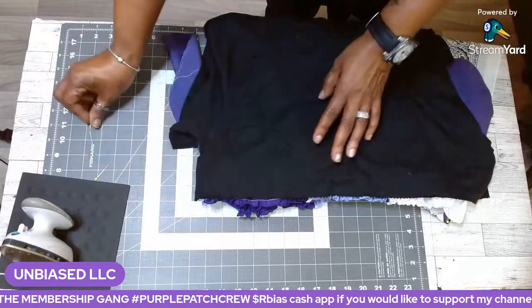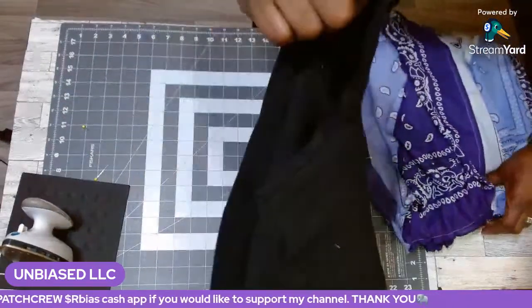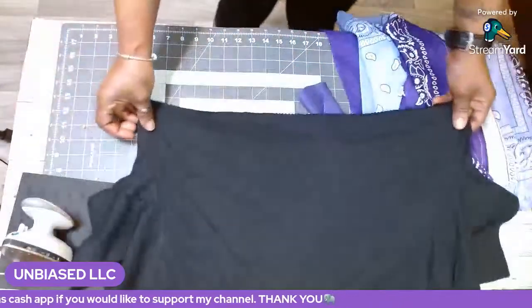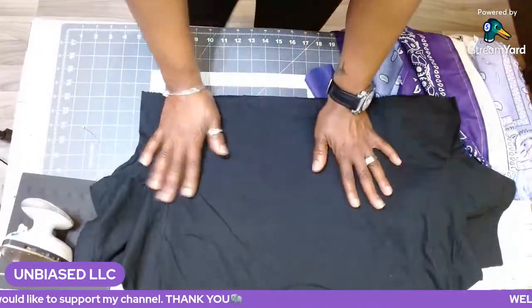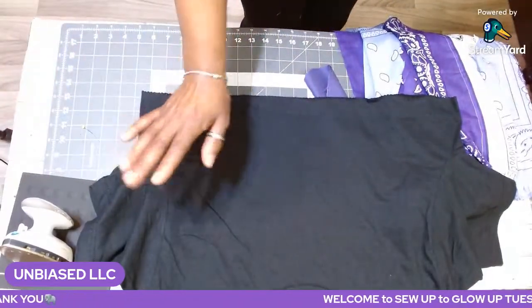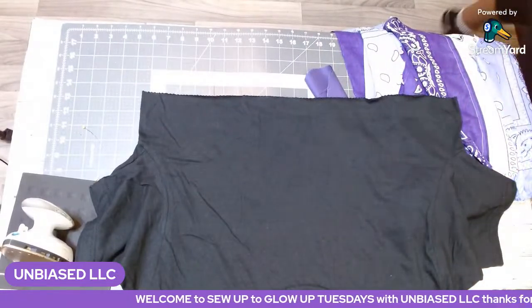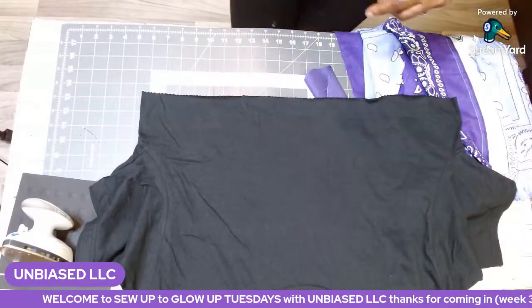So, y'all, I think I'm going to taper this in just a little bit because I don't want my skirt to be humongous. Okay. Don't do what I do. This is just for me. I don't know, y'all may need to. But I'm fixing to alter this just one second because I don't want mine to be huge. So, hold on. Let me just take some of this bottom off.